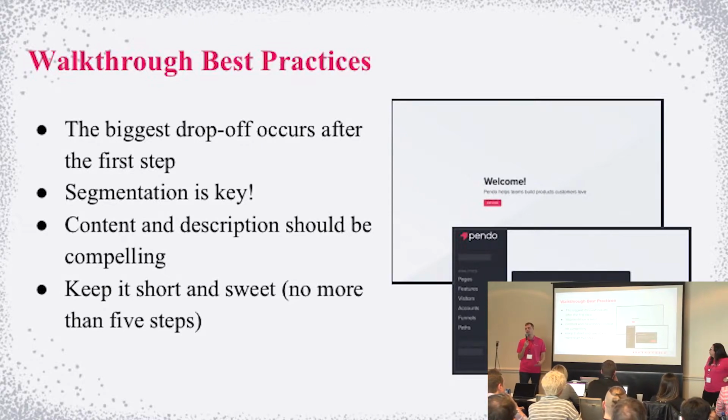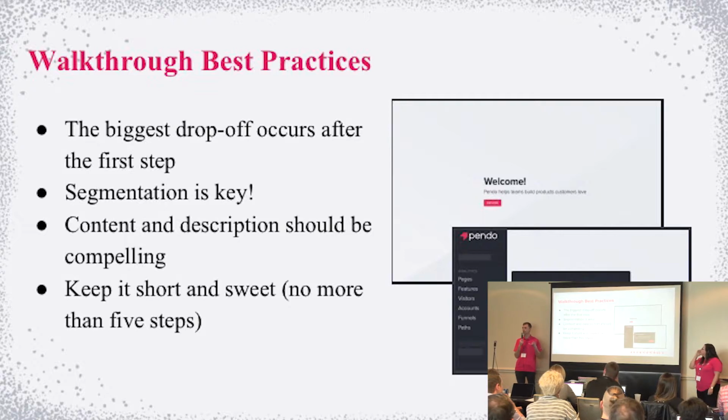And so that's where some of the things we mentioned earlier come in: thinking about who the guide is targeted to, what page the guide is targeted on, when a user will see that guide. All of those things are going to encourage a high completion rate of the walkthrough, especially going from the first step to the second. Oftentimes what happens is the user says, oh, I've never seen this feature, this is not relevant to me at all, and clicks X and dismisses the guide.